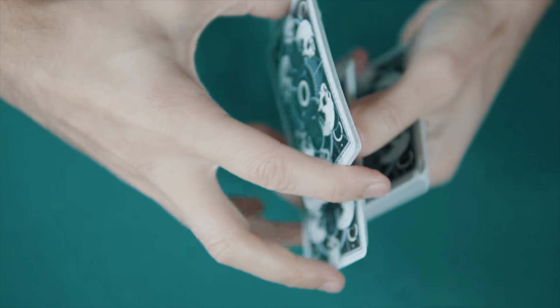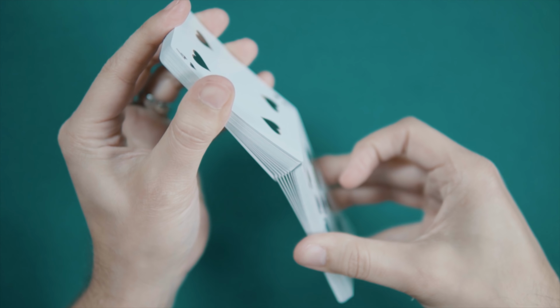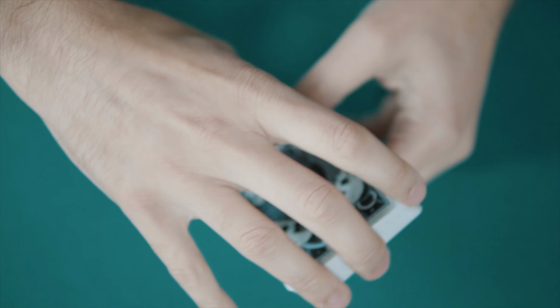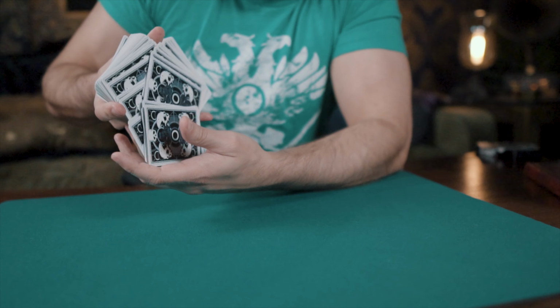The deck handles how you would expect a USPCC deck to handle, which is great. The deck faros back to front and features premium stock with magic finish. The high contrast backs make for interesting patterns and flourishing.